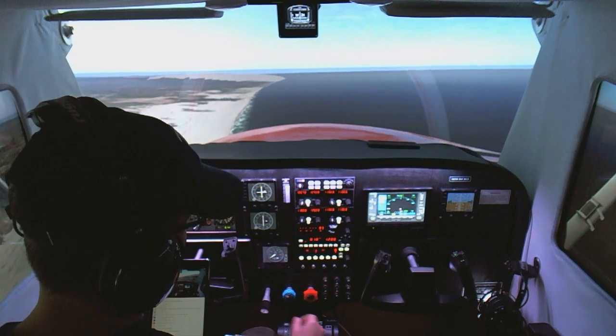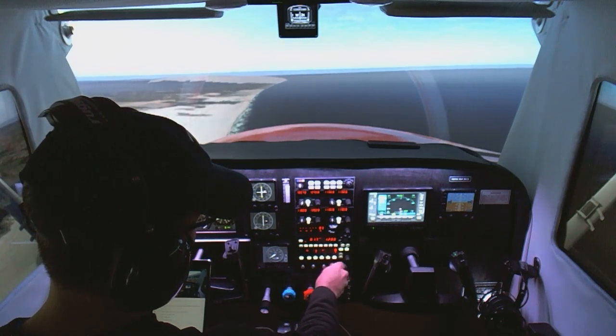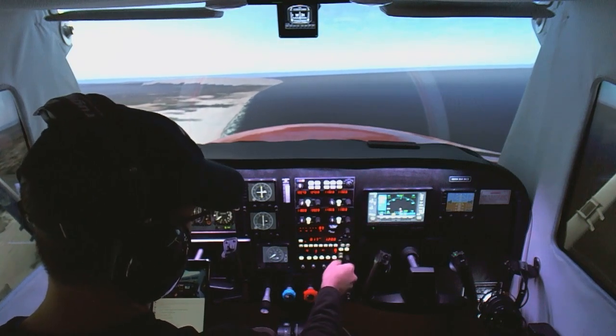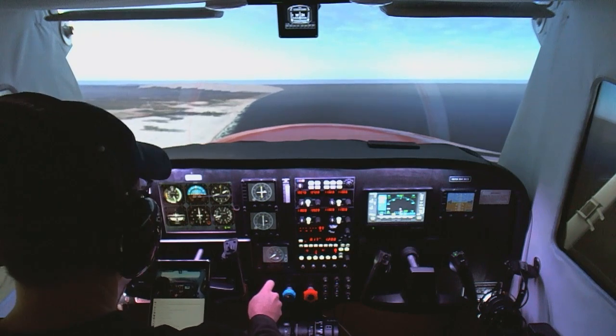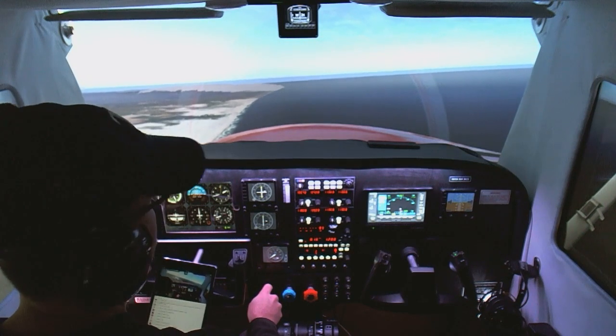I don't know what's up with my... Yeah, I don't. For some reason, when I reload an aircraft, it doesn't reload my nav data in the GPS. I'm not quite sure why, but we'll live with it. Okay, let's make our entry here. Out over the water.